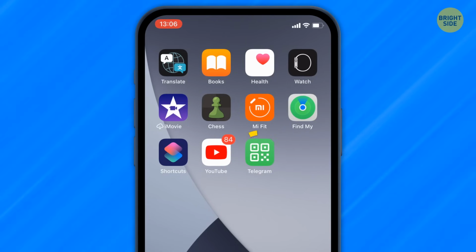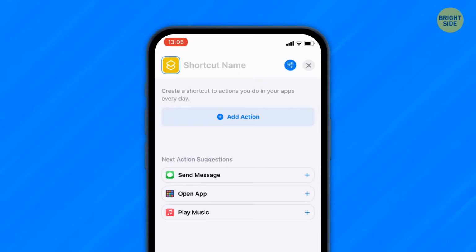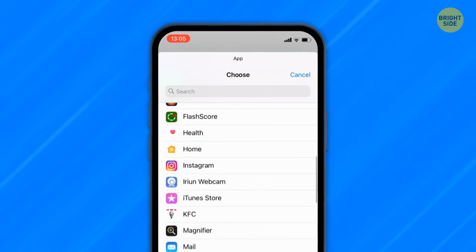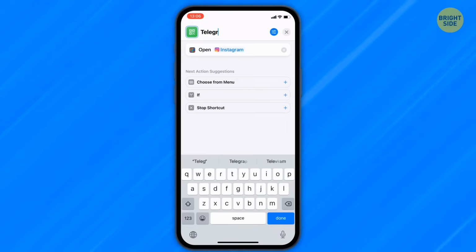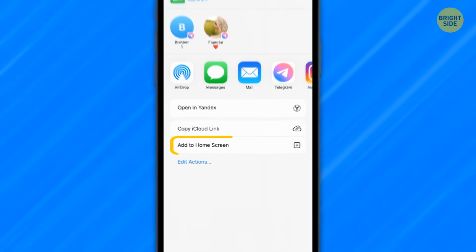You can disguise any app as something different. Go to Shortcuts, hit the plus, and tap the lower panel. Add the action Open App. Tap Choose and search for the app you want to hide and select it. Then tap it again. Add it to your home screen, set the name, and choose the icon picture.